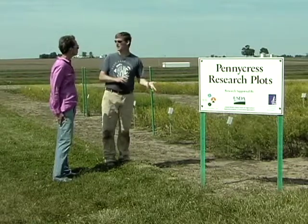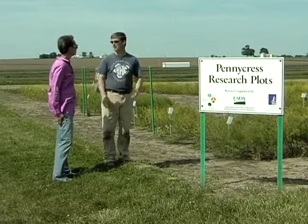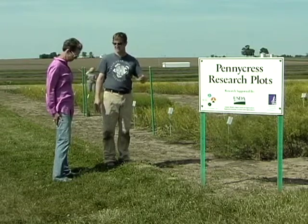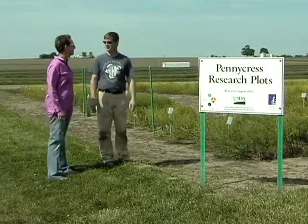What role do bees play in pollinating this particular crop? We'll look at what is the impact of pennycress on soybeans, which is a crop that would follow pennycress. And we'll have a chance to take a look at all that tomorrow. We'll offer coffee and donuts. Great. And it starts at 10 a.m. and finishes at noon, rain or shine.